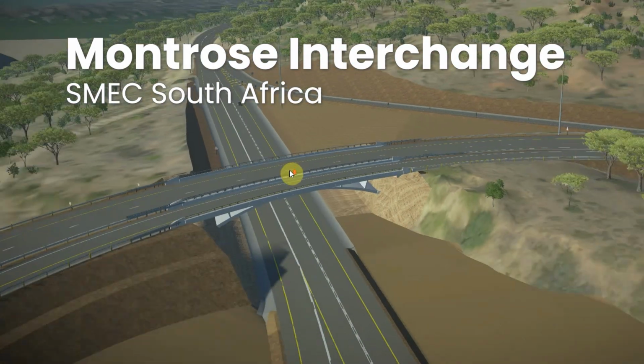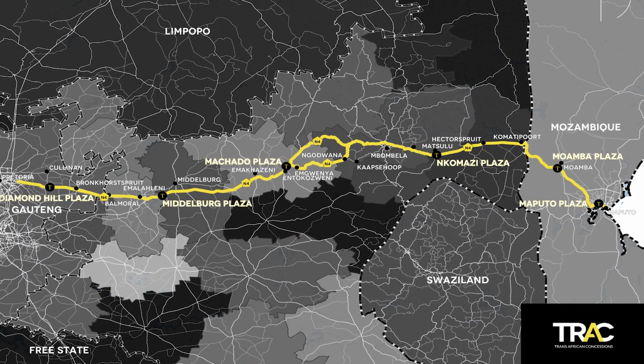Track is our client on this project. They're a private toll concessionaire, and under the National Roads Authority, SANRAL, they've been given the mandate to operate, maintain and upgrade the N4 Maputo development corridor between Pretoria and Maputo in Mozambique.